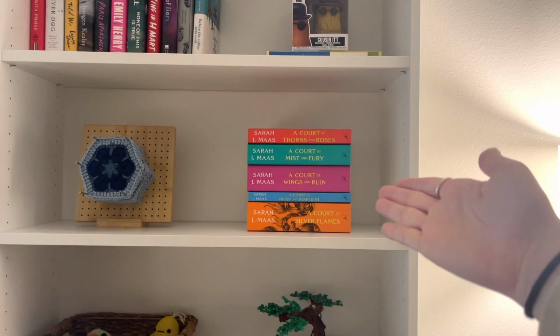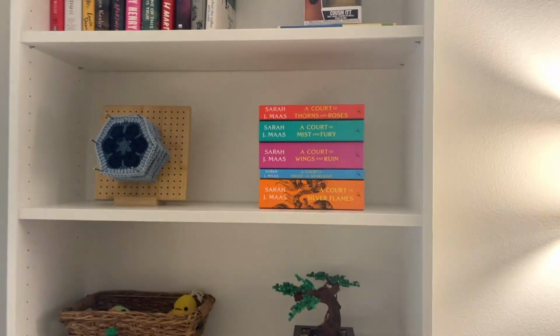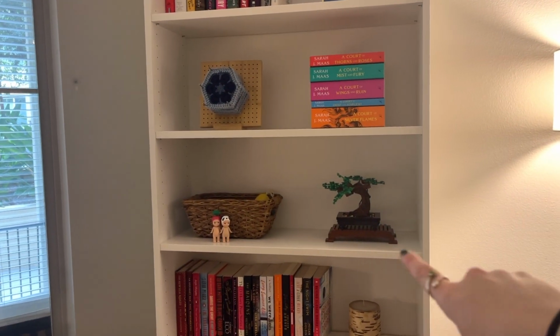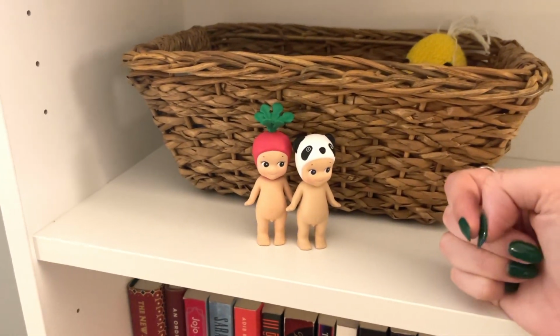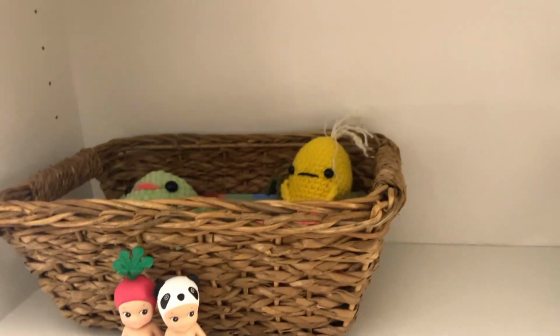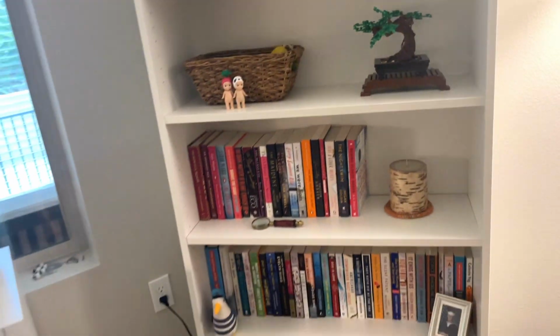I've got the ACOTAR series. If you know, you know. It's just the best. And, you know, some other random things like this Lego bonsai tree. And of course, if you know, you know as well, my sunny angels. If you don't have a sunny angel, you need one because you're missing out. They're absolutely adorable. And we've got the ChatGPT frog from our video. He's something. And then all the books. We got all the books down here.